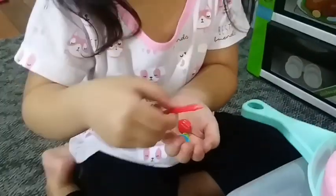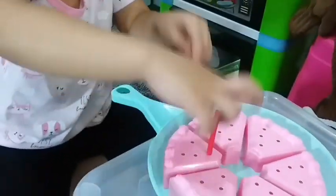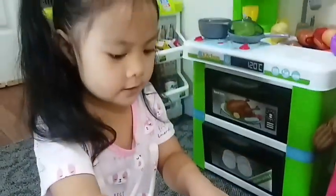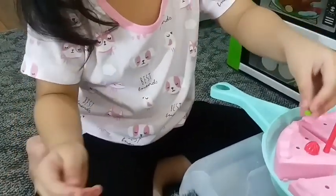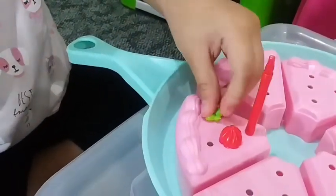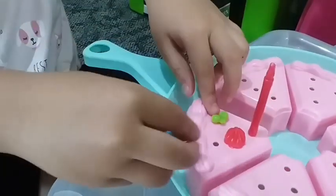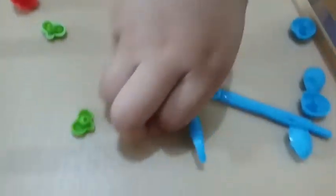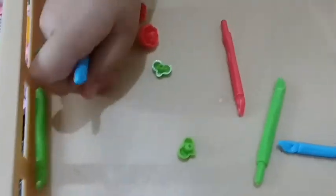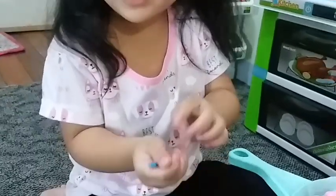Yes, go ahead. And you're getting all the what color first? I'll get a candle. Alright, go ahead. And your candle is what color, Chell? Red. Green? Thank you. Why don't you put in the other hole? There. Okay, and next is blue, green, red. Okay, go ahead.